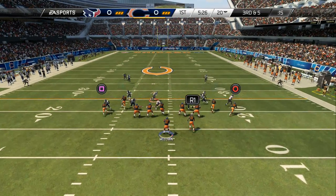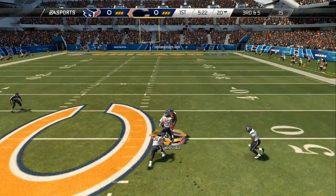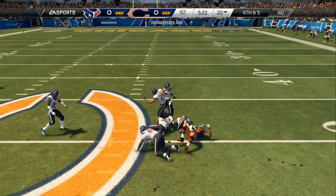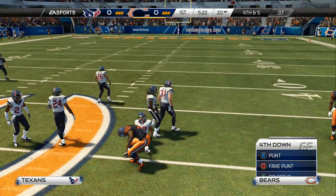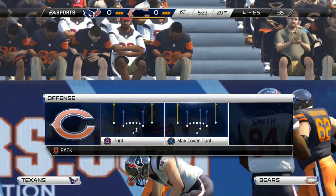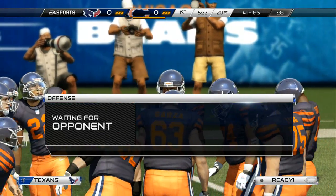And it's incomplete. What a good job by the defensive back that time. That ball was thrown beautifully down the field, a high arcing throw, but the defensive back in great position knocks it down.